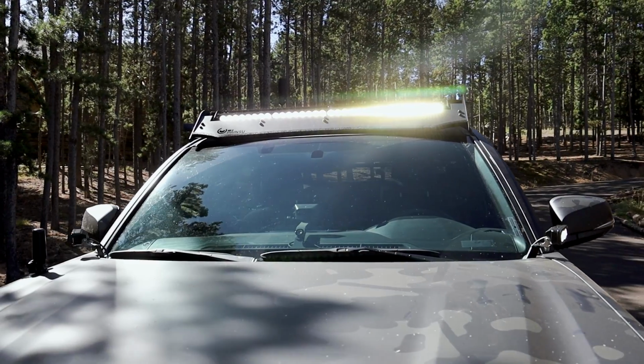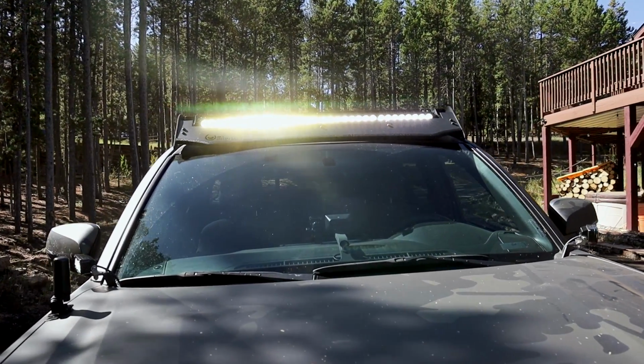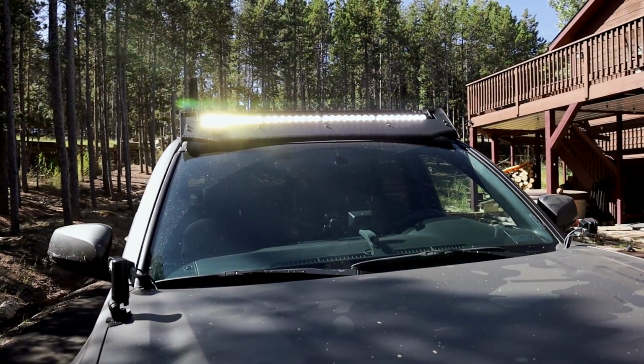So I've kind of modified a bunch of stuff to work up there, here and there, and added some tie down stuff. And typically I'll just throw a bag or something up top if I'm using it at all. Right now I do also have a 40-inch Baja Designs light bar up top. That is the Spot, and it's tucked down, kind of recessed in there.